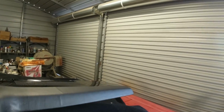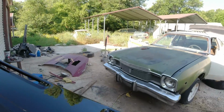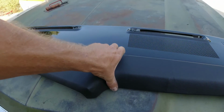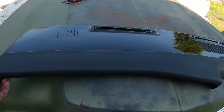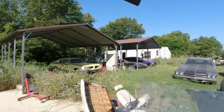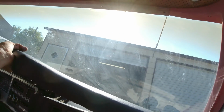Okay, here's the, I'll put it out here so you can see it a little bit better. It's still sticking up a little bit in that deal there. But anyway, that's it attached to the metal. Nice shiny black. Okay, I'm gonna stick that in until I get them speakers in. I'm just gonna lay it there.